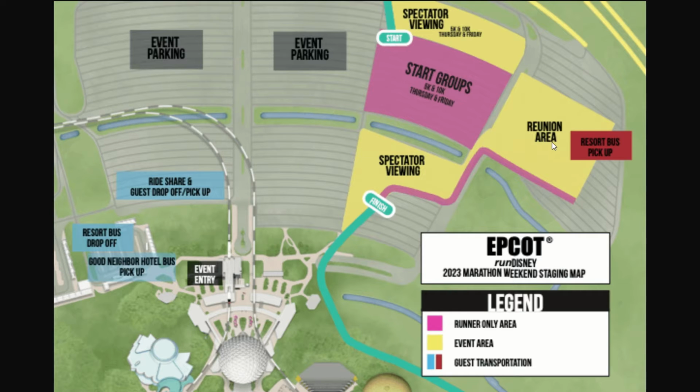Runners only areas are basically marked in the pink. So if you don't have a bib, you can't get in that area. Your spectator viewing is where they're going to have bleachers where your friends and family can watch, hold signs. Most courses will allow you in certain areas to cheer on your friends and family. Typically it's going to be in theme parks, along the resort routes and all that fun stuff. But for the 5K and 10K, you're a little bit more limited in terms of where people can meet you. Especially in park because the parks are not technically open.